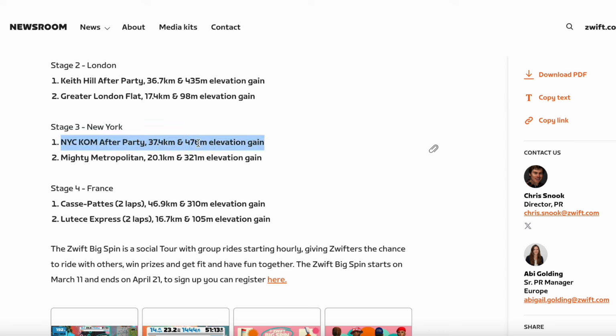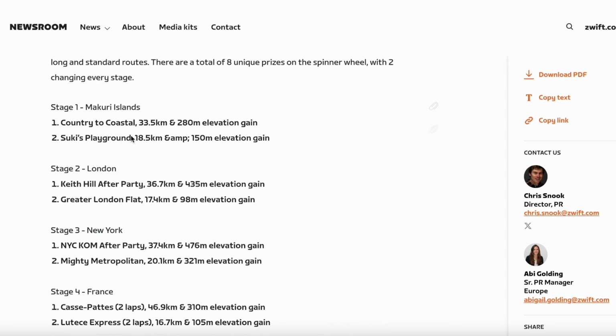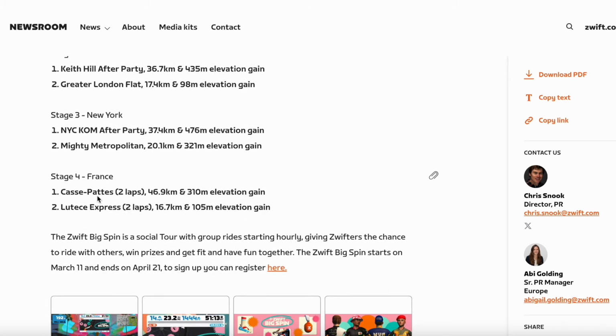So this is going to be the second longest route. The standard distance is going to be Mighty Metropolitan, 20.1 kilometers and 321 meters of elevation gain. If you haven't noticed already, each of these are themed around a world. So stage 1 is Macquarie Island, stage 2 is London, stage 3 is New York, stage 4 is France, and there will be unlocks associated with that, but that will be discussed in the unlock section of this video.